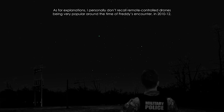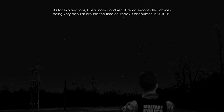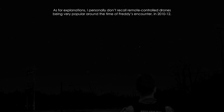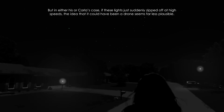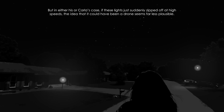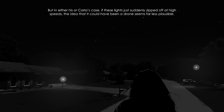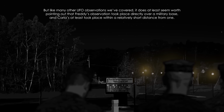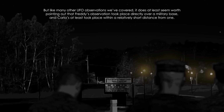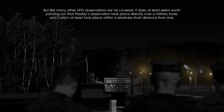As for explanations, I personally don't recall remote-controlled drones being very popular around the time of Freddy's encounter in 2010 to 2012, but in either his or Carla's case, if these lights just suddenly zipped off at high speeds, the idea that it could have been a drone seems far less plausible. But like many other UFO observations we've covered, it does at least seem worth pointing out that Freddy's observation took place directly over a military base, and Carla's at least took place within a relatively short distance from one.